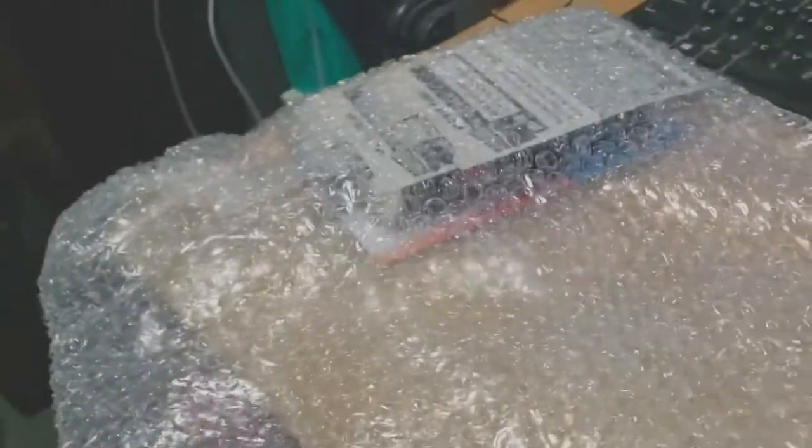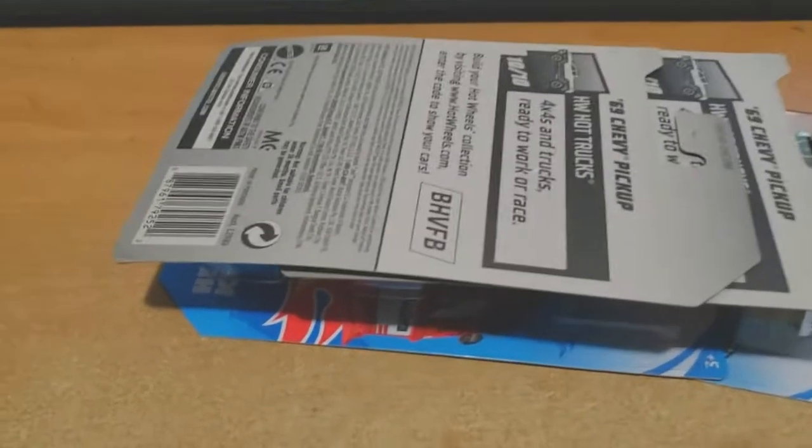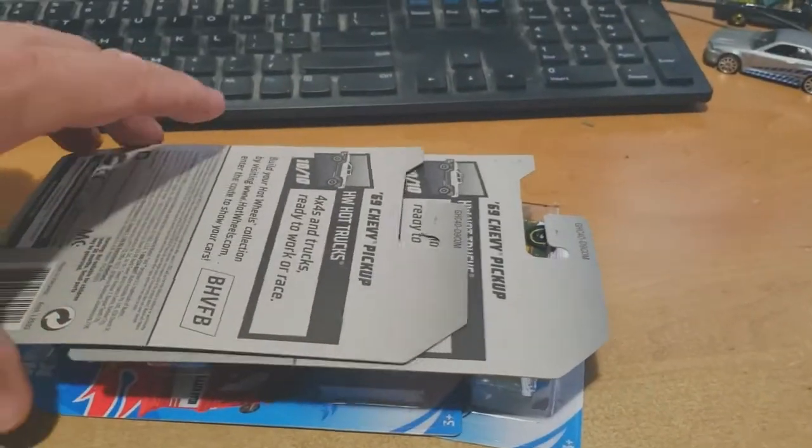Alright, you got me on this one. I'm going to have to figure out how to get into this. Hold on just a second. Okay, here we are. I took them out of the bubble wrap, but I have not picked them up yet, so I wanted to get the camera going again. Let's see what we got.